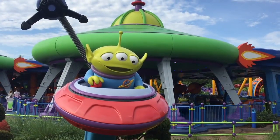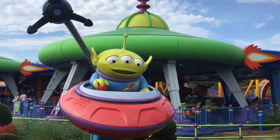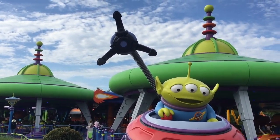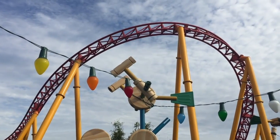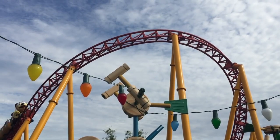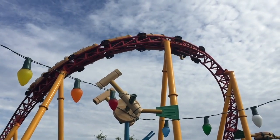So we have just arrived at Toy Story Land in Hollywood Studios. This ride over here is themed to the aliens from the movie, and it's called Alien Swirling Saucers. And of course, the main ride of Toy Story Land is Slinky Dog Dash. It's themed to Slinky Dog, and it is a roller coaster. I'm so excited to try it out.